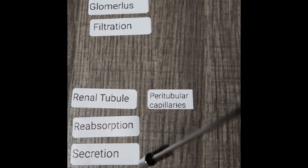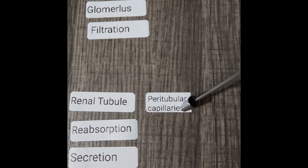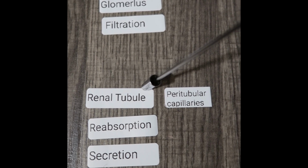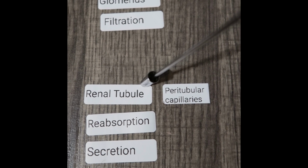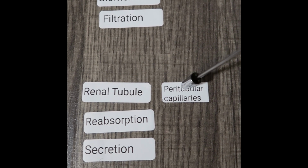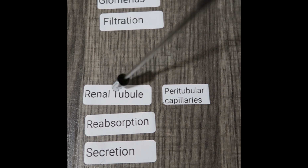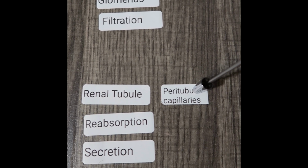And secretion is when things are secreted out of the capillaries into the tubes to leave the body. The tubes directly connect up to the collecting duct that connects up eventually to the ureters to bring urine out of the body. So reabsorption is from tube to capillaries. Secretion is from capillaries to tube. And remember, if it stays in the tube, it leaves the body. If it's in the capillaries and stays in the capillaries, it's going to the vein to go around the body again. Now, the last part I want to talk about of the urinary system is going to be the plumbing.